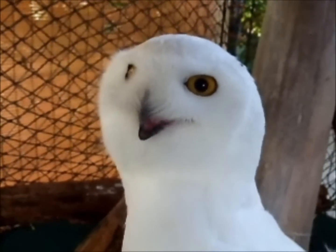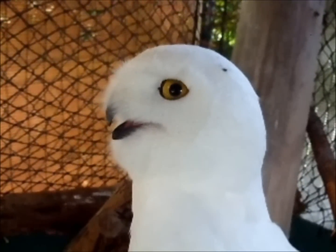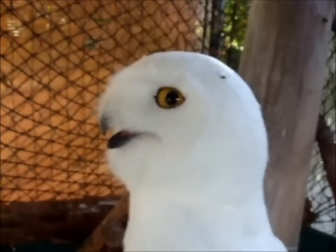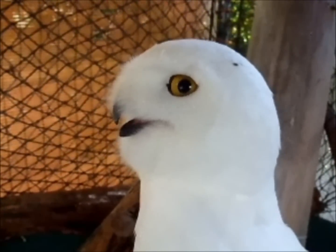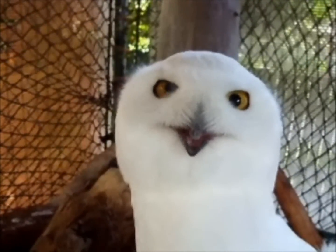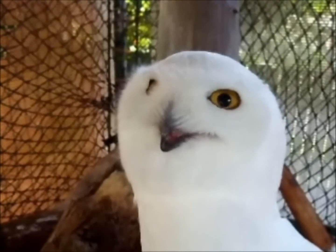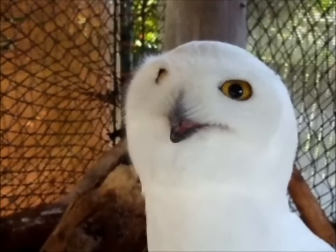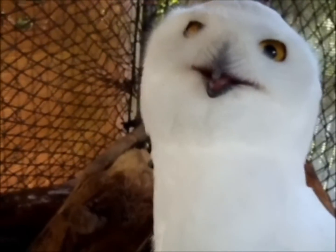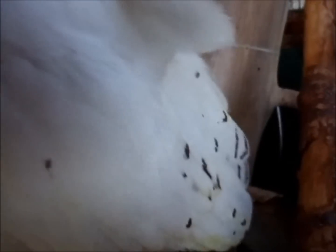Just wanted to point out a little thing about snowy owls. I see a lot of comments about she and he, and I would like to show how you can differentiate a male from a female. Snowy owls are born spotted, and you can see some of these spots that he has down here, and even some on the back. Those would be everywhere, all over.